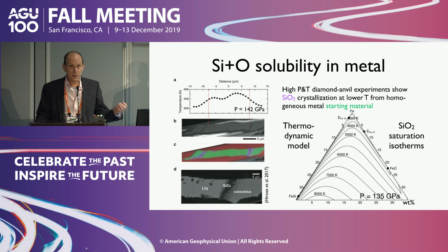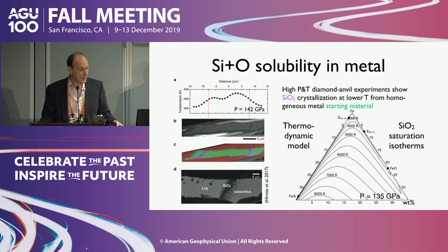So you can imagine that as the core cools from initially high temperatures, SiO2 would be exsolved because you move from a lower part of this diagram that has more Si and O in it to a higher part of this diagram, which is more iron rich, as SiO2 crystallizes and the core cools.